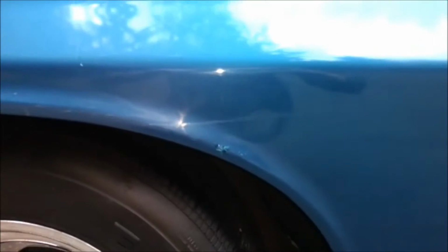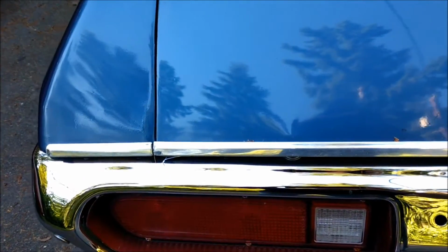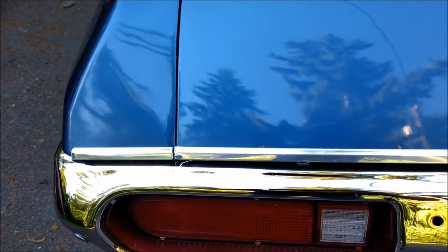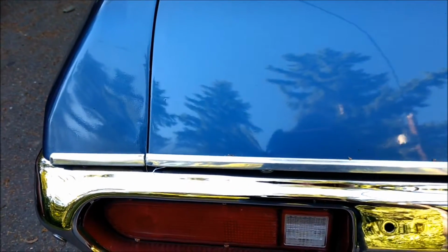You can see right there's a chip. It's been touched up. There's minor things like that that make it a real good driver quality car, but maybe not a show car. There's a little blister right there in the fender. Glass is good. Little kink right there next to the trunk lid, down real low. It's not very noticeable, but it's definitely the worst spot on the body.